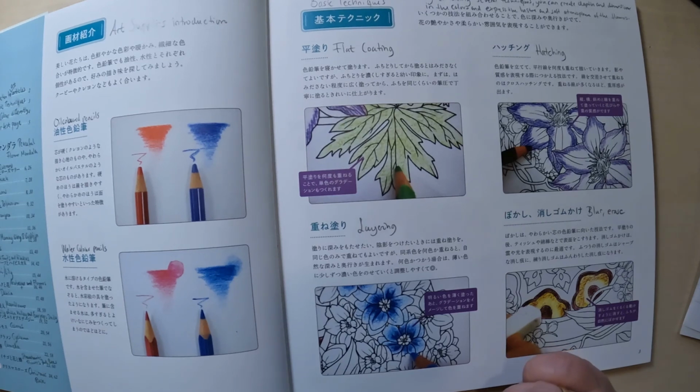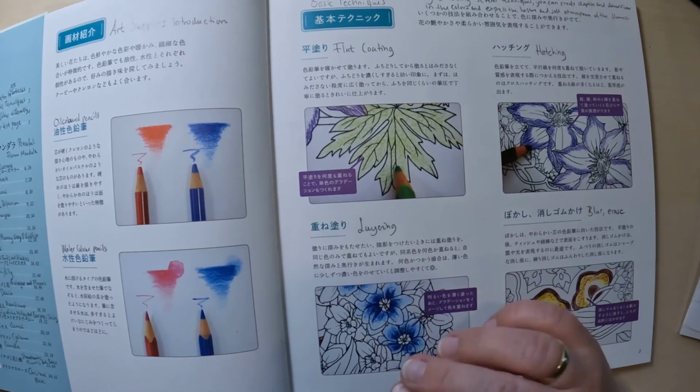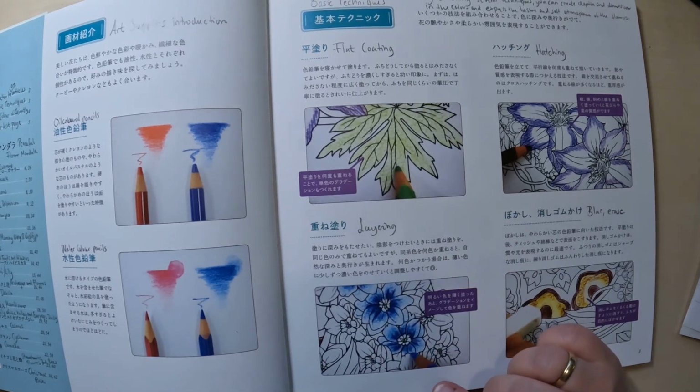If you're using multiple colors, it's easier to adjust the colors by gradually applying a darker color over a lighter color. So they actually recommend that you use the lighter colors first and then the darker colors to cover the lighter colors. After applying a light color thinly, layer the colors to create a gradation.